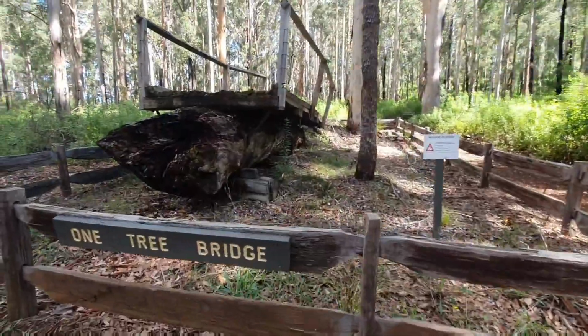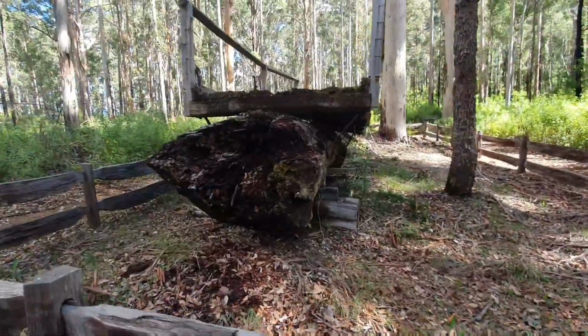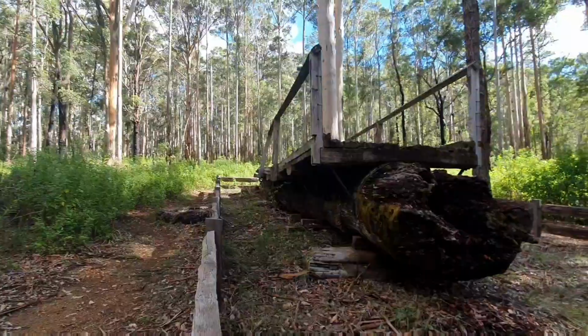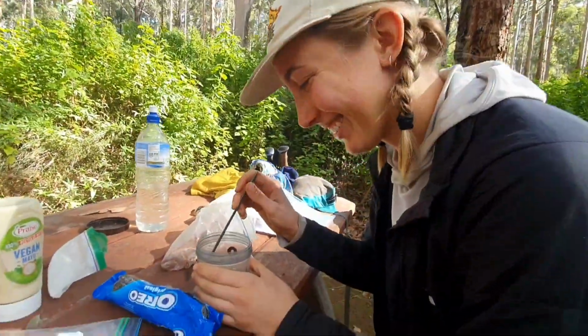We made it to One Tree Bridge. Another landmark. Oh, fantastic. Carly, what are you making?